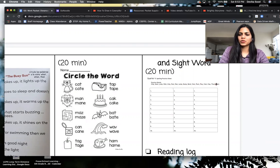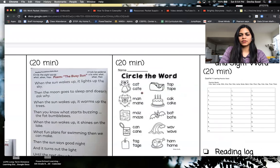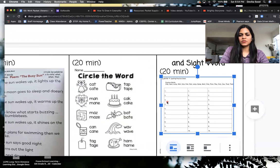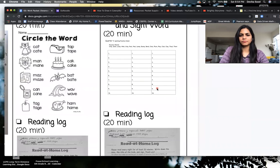All of these words have short vowels. There are no long vowels in this list, but there are digraphs and blends. Just do 10 at a time. You could do 10 Friday, 10 Saturday, 10 Sunday, or you could space these out during the week. We wanted to give it to them on Friday because we want them to have enough practice throughout the week before they spell. If you feel your child's ready to start this on Thursday or Wednesday, that's fine. It's up to you.